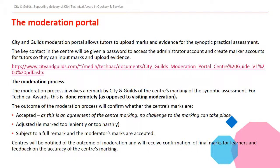We would adjust the marks across the cohort of learners. Or we may have to do a full remark and the moderator's marks are accepted. This can often occur if you haven't standardised your actual marking processes internally. Once the moderation process is completed, you will receive notification of the moderation marks and any feedback on the accuracy of your marking to support with future cohorts of learners.